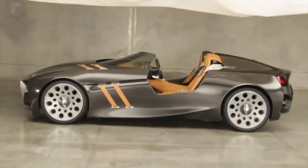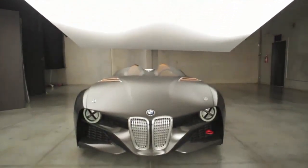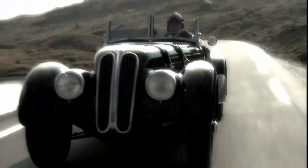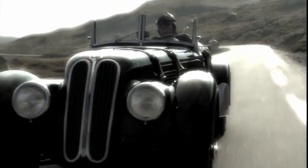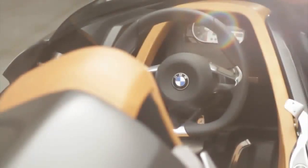Coherent lightweight construction, aerodynamic design, outstanding technology. The BMW 328 Homage celebrates the 75th birthday of one of the dream sports cars of the 1930s. Like its ancestor, it embodies the same principles with a contemporary approach.